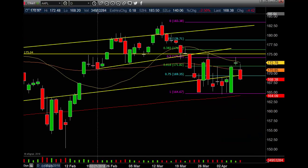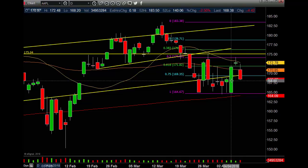34 million on the day, 2.56% down, $4.42 red on the day. Great area, guys. They push this thing up, hits the 20 MA, 50% retrace. I talked about this in my video. We didn't get really good volume on this follow through, and it just couldn't get above the 20 MA.